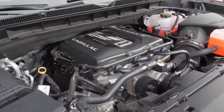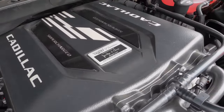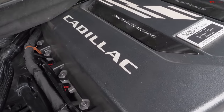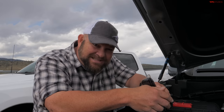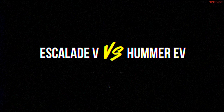Folks, this is 682 horsepower, 653 pound-feet of torque. It's coming from a supercharged 6.2 liter V8, not the regular one. This is a specially built engine. The whole thing is just specially made. And it's hooked up to a 10-speed automatic transmission and, of course, all-wheel drive. But we are at high elevation, and even though it's supercharged, I think it might have a little bit of an issue going up against the Hummer. I hope not.